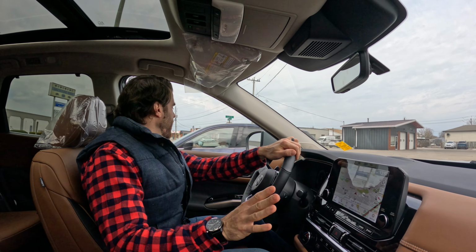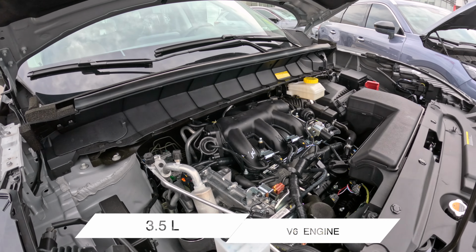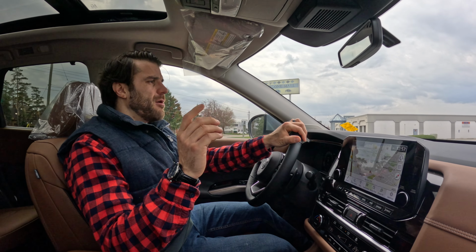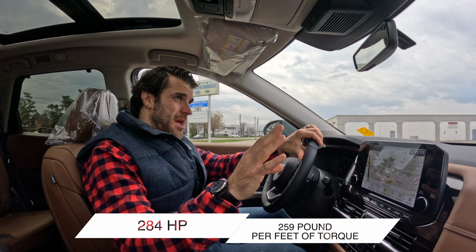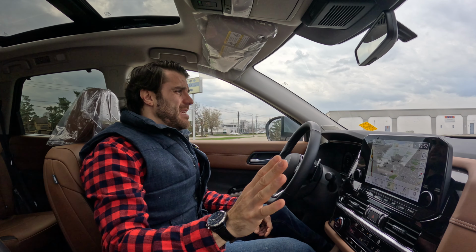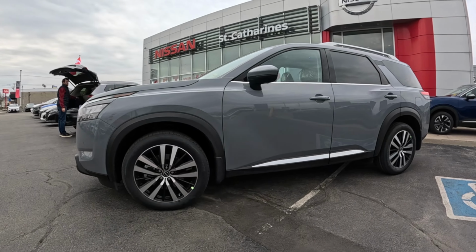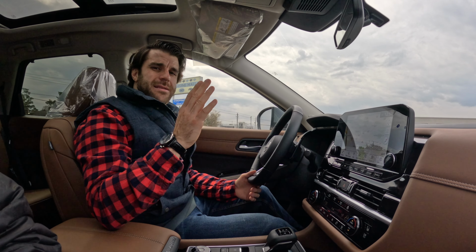Now let's talk about the power plan. This one is the 3.5 V6 engine. So it's a regular V6. There's no turbo. It's going to give you about 284 horsepower and 259 pounds-feet of torque. Now, the cool thing about this, it doesn't have a CVT like the regular Nissans or the old Pathfinders. It has a 9-speed automatic transmission, 0 to 60 in 6.6 seconds.